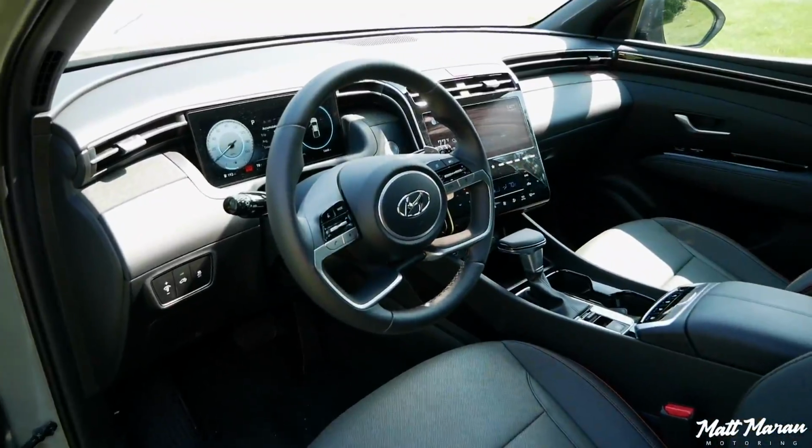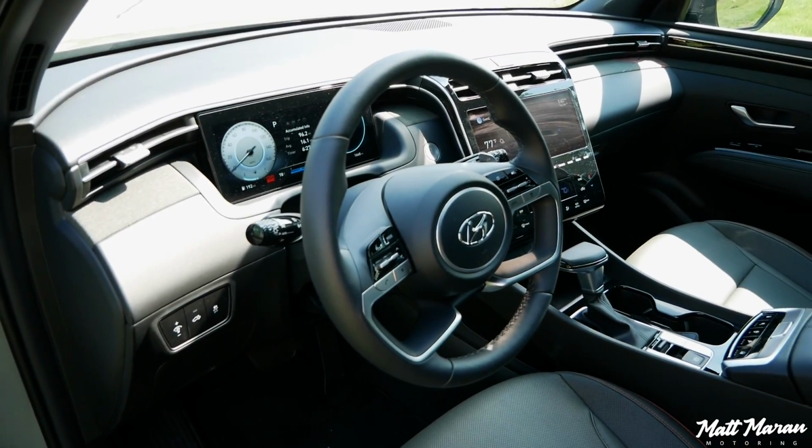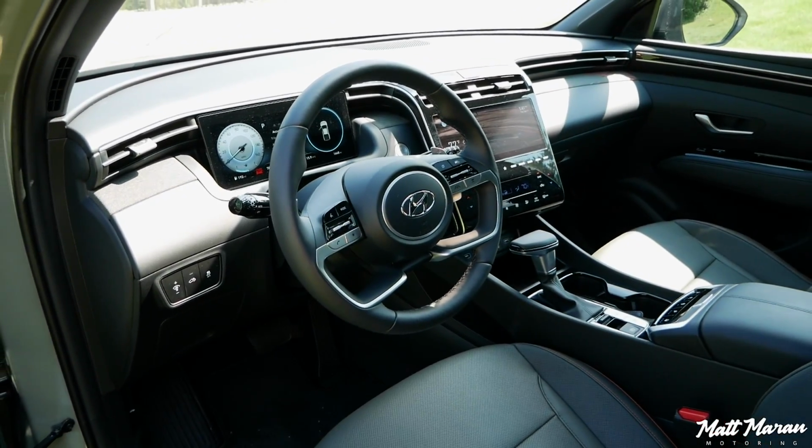But as far as the interior goes here in the Santa Cruz, it is based on the Tucson. What you're seeing here is basically a Tucson interior, although the back seat is a good bit different. They built the Tucson from the ground up with the Santa Cruz in mind, so it has a lot of that same portability where they're able to swap parts back and forth.